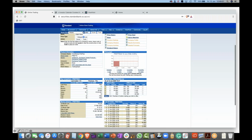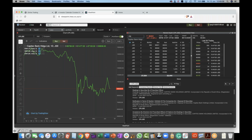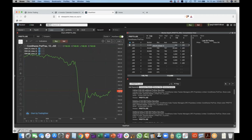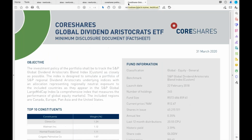You also have a risk of capital loss in this environment, which typically you wouldn't have. So you can see that graph there. In fact, let me pull it up here. PREFTX. It fell 3 rand. It fell a third. From late March into early April, it lost a third of its value. It's recovered about almost halfway back from its 920 down to its 640. But you also have capital risk, or as the case might be, you might get yourself capital appreciation as well. The last one I pulled, and I come to this one quite often.